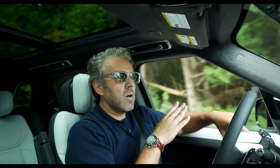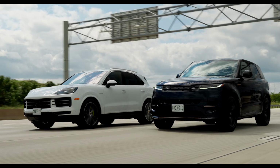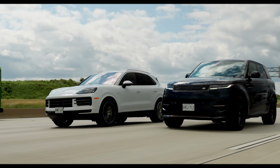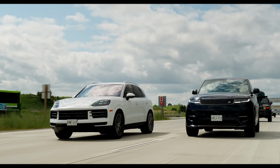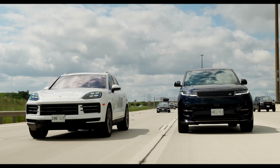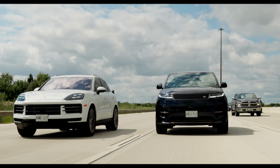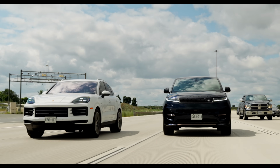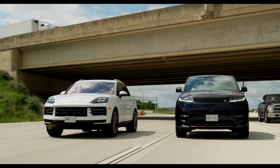Both vehicles are great in their own ways. They offer so much, whether it's the range, whether it's the sportiness, whether it is the speed. Of course, the Cayenne being the fastest of the two. But having said that, to me, for day-to-day, I would enjoy the Range Rover a bit more than the Cayenne S, because of the soft ride, the comfort, the sitting position, the space inside.